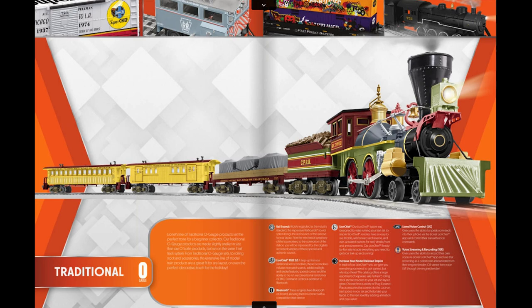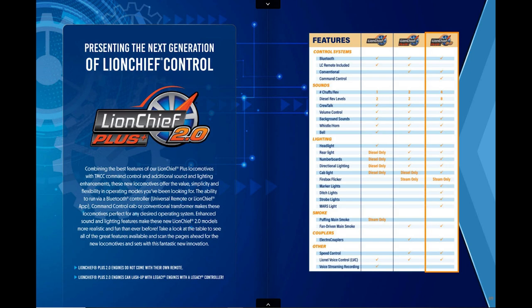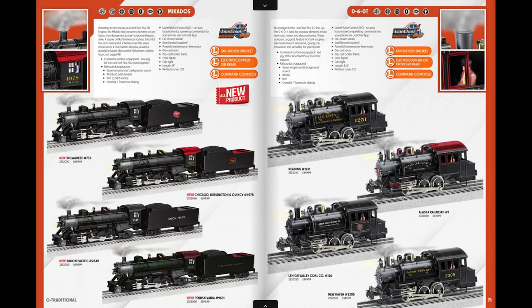All right, so now we get into this traditional. Some Lion Chief engines. We got a couple new Lion Chief engines. Here's a new steam engine. New Mikado. It's a Lion Chief Plus 2.0. We got it in Milwaukee, Chicago, Burlington, and Quincy, Union Pacific, and Pennsylvania. Nice looking Mikado. Not bad looking.